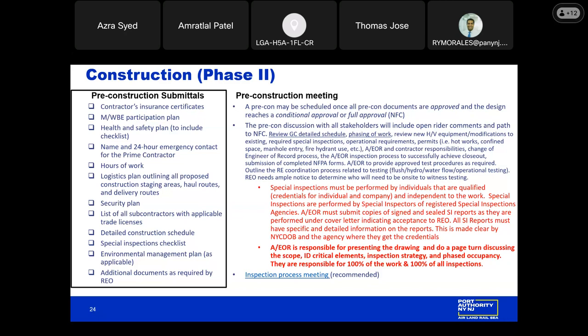Special inspections. It's very critical that special inspections are performed by qualified individuals. This means that the individual is qualified for that scope of inspection, and also the company or the agency is qualified to perform the work or inspection. So if I could emphasize, it's very important that the design professional working on the project is also separated. There's no conflict of interest, and they are registered with the special inspection agency.